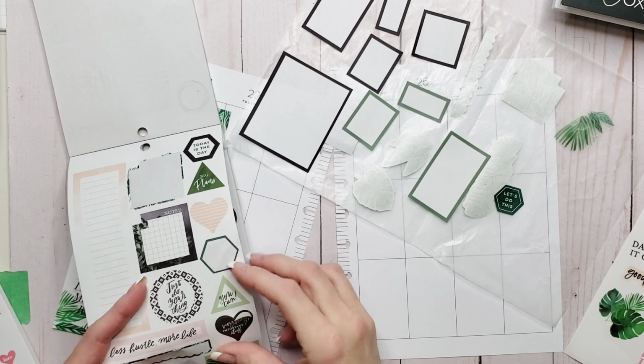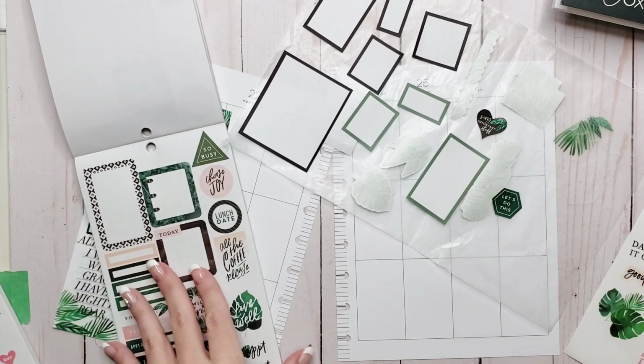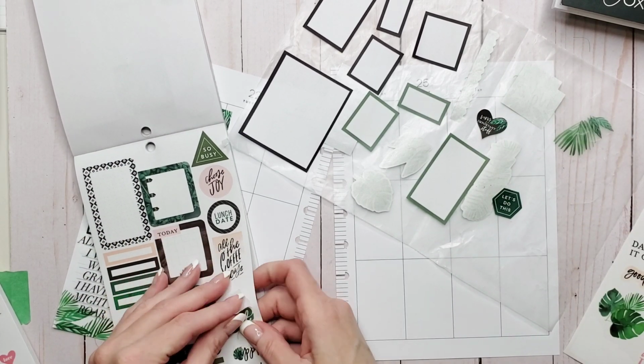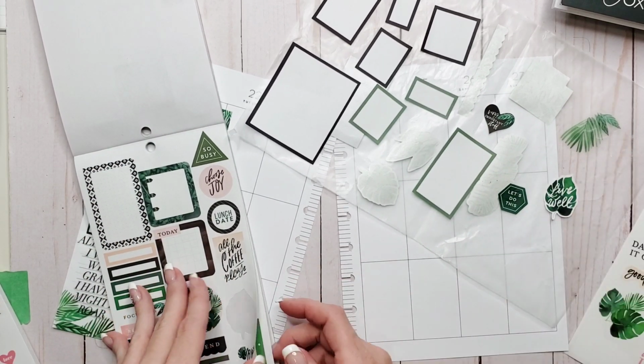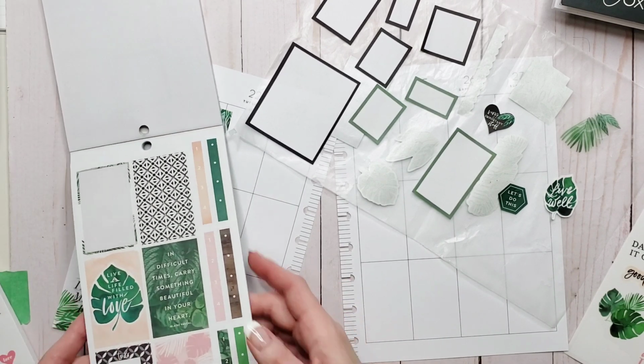That's cute. Very important stuff. If I can get it off of here without ripping it. It's a heart. It's super cute. Oh, there's another leaf. Granted, it says live well in it. Why can't they just leave them alone? And I think that's about all we've got to work with.